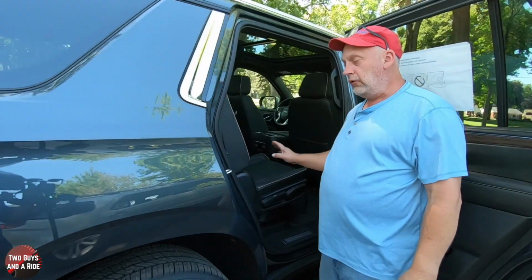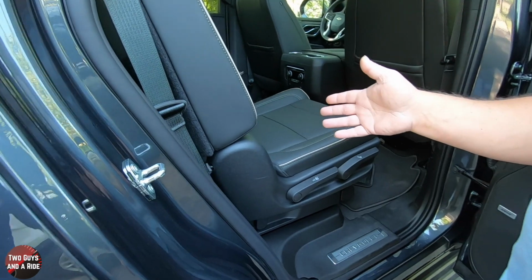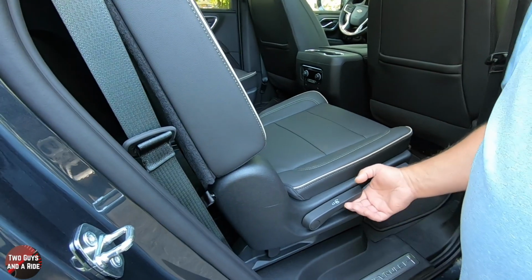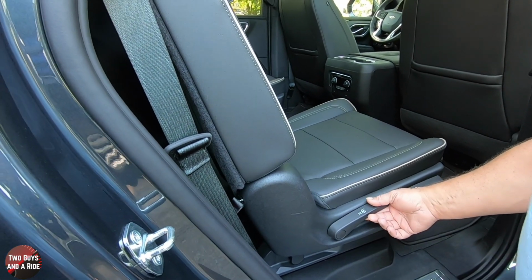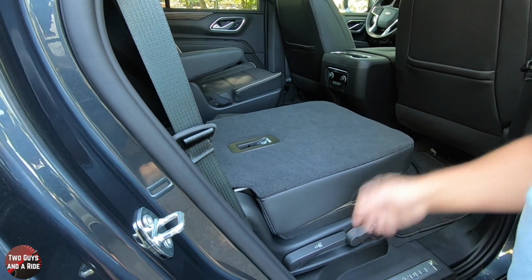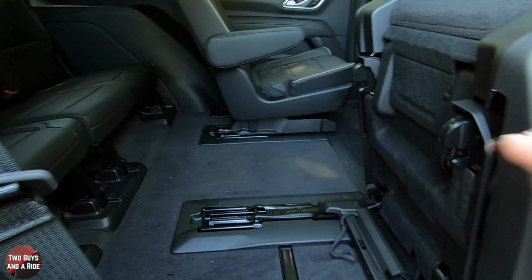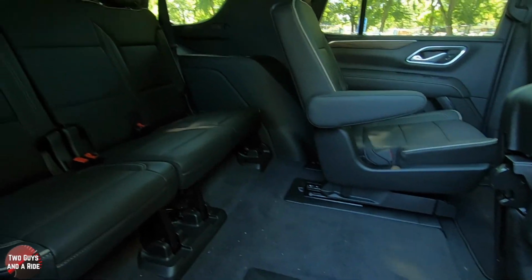The seat controls, there's 2 different ways to do it. You can do it manually, or you can do it electronically. So to do it manually, what you do is simply take and pull this once. It folds the headrest for you, folds the seat down. Pull it again, and it's like a spring-loaded item, and it just goes up pretty much right on its own.